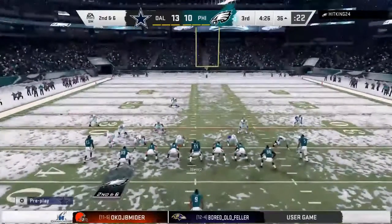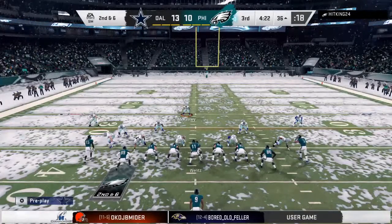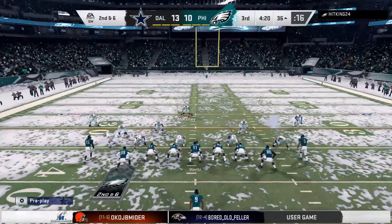Let's get that ball, King. Let's get that ball. Let's kill. 44 to Mike. 44 to Mike. Check.